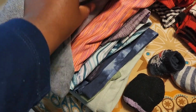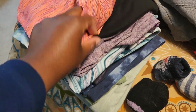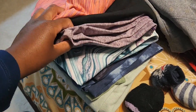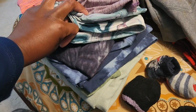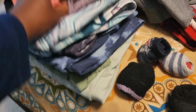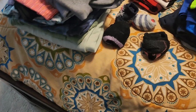So I have a sweatshirt, then I have this little racerback top with some black shorts here. They're just very lightweight shorts. I have another purple top like this one with these leggings, and then a sleeveless tie-dye top with these cotton leggings, and then I'm going to be sleeping in a t-shirt and sweatpants. And if it's a little cooler, I'll throw this on. I think that'll work out perfectly fine for me.